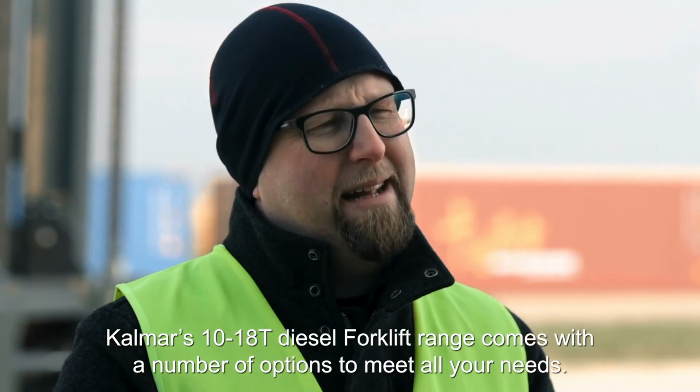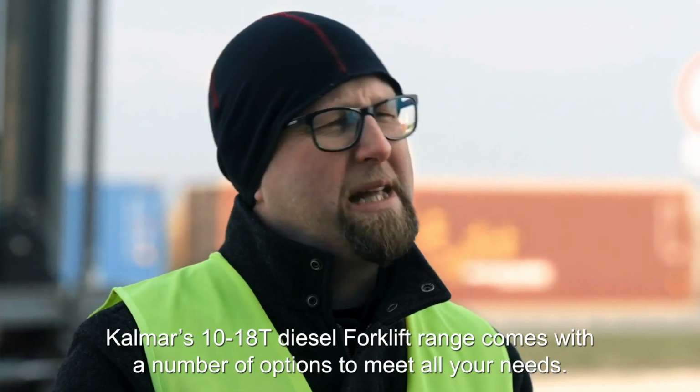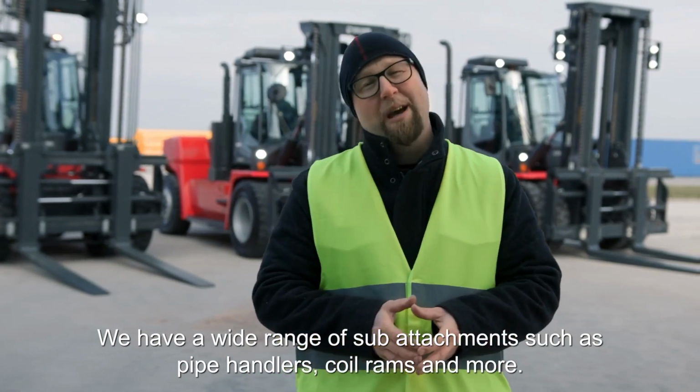The Kalmar 10 to 18 ton diesel forklift range comes with a number of options to meet all your needs. And we have a wide range of sub-attachments such as pipe handlers, coil rams and more.